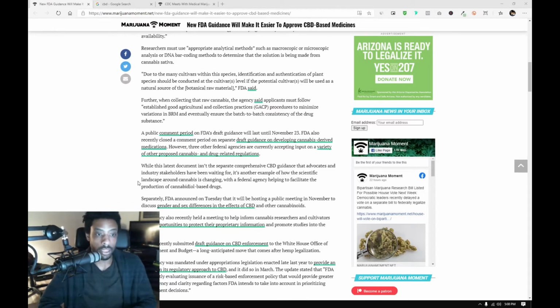Now, a public comment period on FDA's draft guidance will last until November 23rd. FDA also recently closed a comment period on separate draft guidance on developing cannabis-derived medications. However, 3 other federal agencies are currently accepting input on a variety of other proposed cannabis and drug-related regulations. While this latest document isn't the separate comprehensive CBD guidance that advocates and industry stakeholders have been waiting for, it's another example of how the scientific landscape around cannabis is changing, with the federal agency helping to facilitate the production of cannabidiol-based drugs.